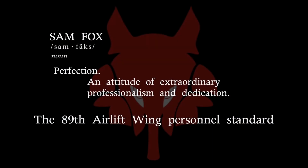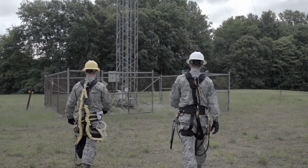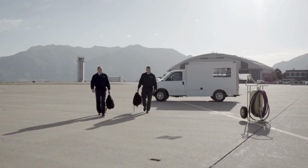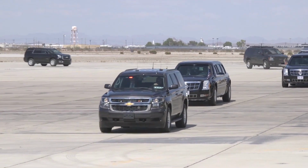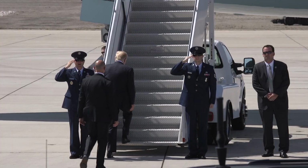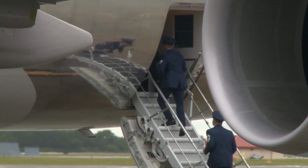The level of professionalism and expertise found in the men and women of the 89th Airlift Wing represent the very best of the excellence found throughout the United States Air Force. The men and women of the 89th Airlift Wing continue their no-fail mission. There are hundreds of maintainers, aerial porters, security forces, and communication professionals ensuring the perfect execution of the SAM FOX mission.